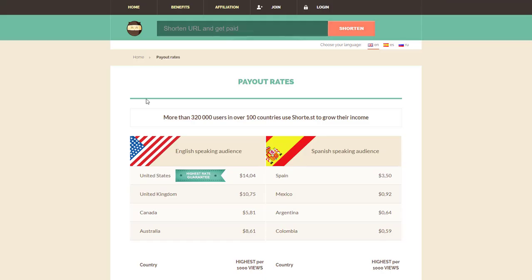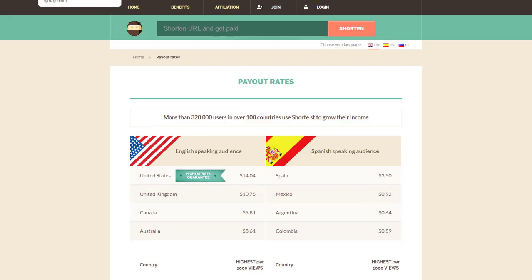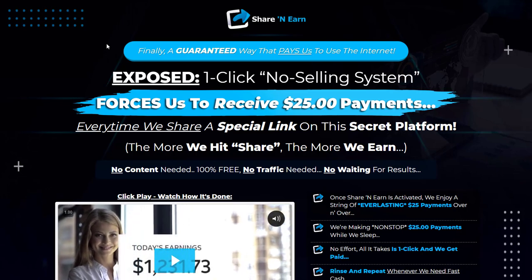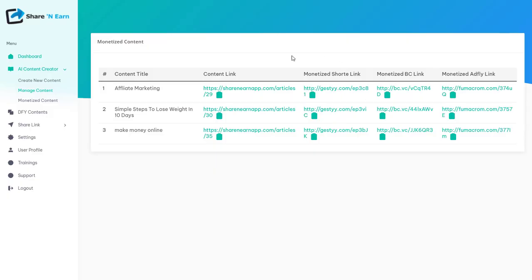And then when we look at this one, shorty.st, $14, the highest rate for the USA per 1,000 views. Remember, United Kingdom, $10 per 1,000 views. So where they think they're getting their $25 from, which they're actually quoting on this page, that's just completely made up, guys. It's a completely random number.